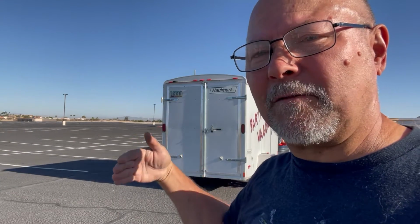But I'm trying to give myself a little bit of turning radius because I don't have a lot of maneuverability with the tongue of the trailer. It's pretty short, and I don't want to jackknife the trailer and actually take the trailer or my car and have them hit each other, and then I damage one of those two things. So that's because the tongue is so small.